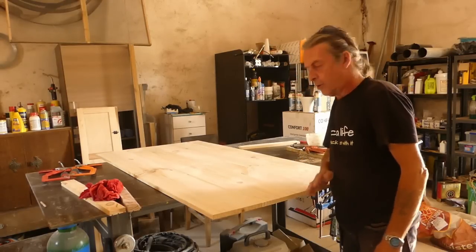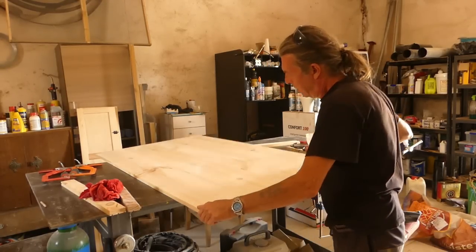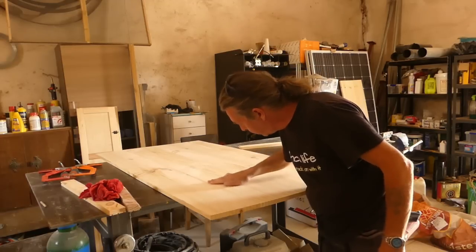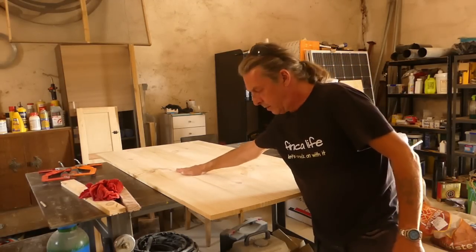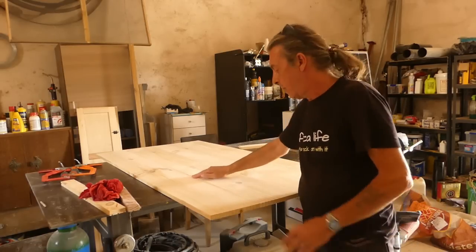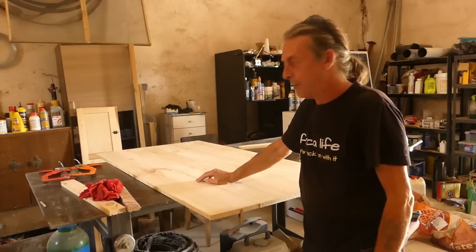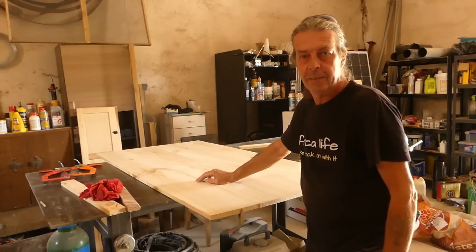Well, there we go, after drying overnight, I've taken the straps off it, taken the clamps off it, and now if you can see, we've just got one lovely, almost seamless piece. I've got a little ridge there that should sand out quite easily. So now I need to get the whole thing sanded down and prepared for our marathon oiling session, which we know we've got ahead of us. So yep, get the sander out, let's get on with it.